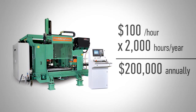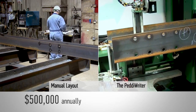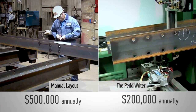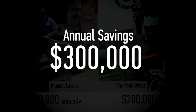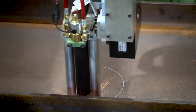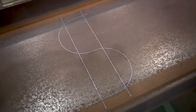So what is the difference? Manually, layout will cost around $500,000 per year. Using the Peddiwriter, layout will cost only $200,000 per year. This means an annual savings of $300,000. When you look at the numbers, it's easy to see how the Peddiwriter is the undisputed solution for layout marking in today's structural fabrication shop.